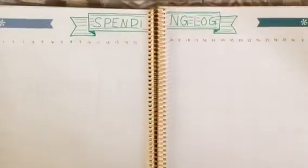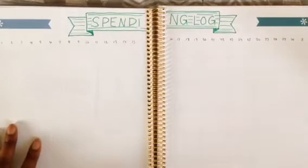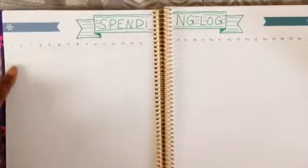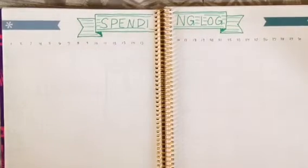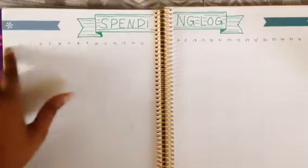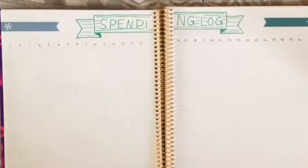But I could not get the measurements right to save my life to fill it in like that on this one. When I started out, I did write all the expenses on the side, but I couldn't get the days to fill in correctly on here with it fitting all 31. So I just erased that, and we're just going to go with the days and however much I spent that day. And then at the very bottom, it'll have the total. Right here, it'll have the total of each day listed.